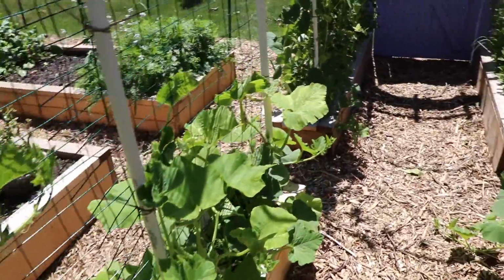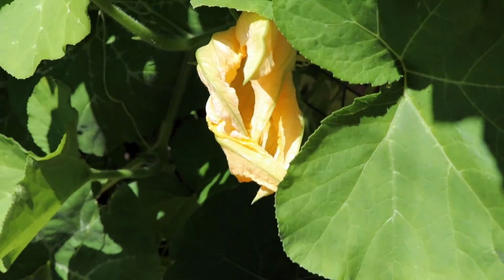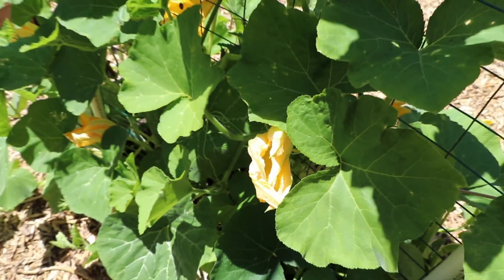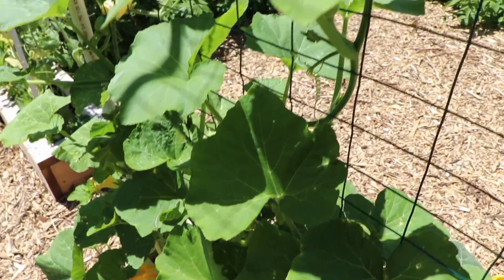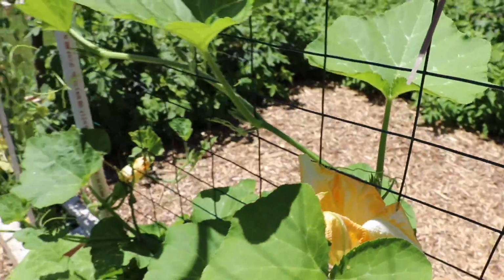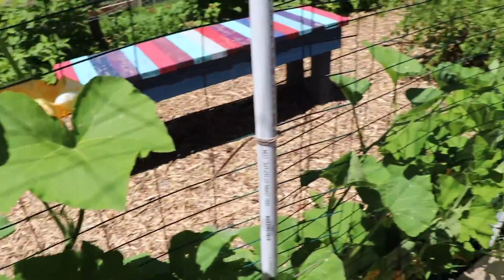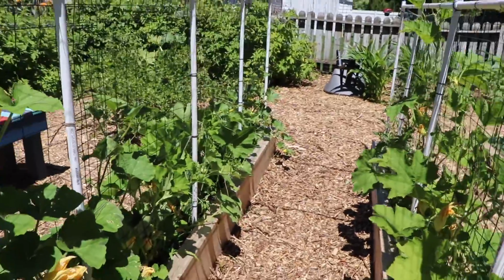It's growing upwards, and flowers are opening and closing left and right. Like this flower was open this morning when I came out here. I should have had the camera with me, but lots of pollination going on. Here's another plant that's pretty much up to the white bar as well, and they just look so lovely.